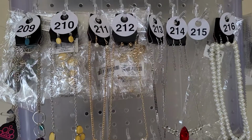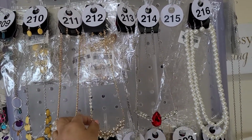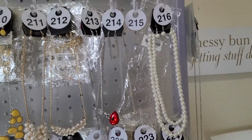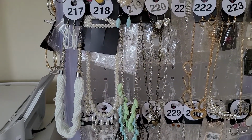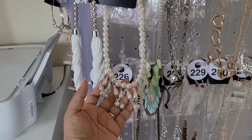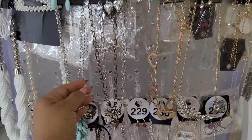209 is that multicolored necklace. And all of my necklaces do have earrings with them. 213 is this beautiful diamond necklace. Okay, so next row. 217 is that seed bead braided necklace. 218, you can either say 218 hair clip or 218 necklace. 219 is this multicolored necklace that I showed yesterday.